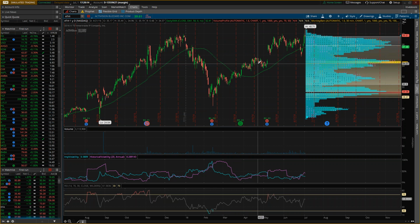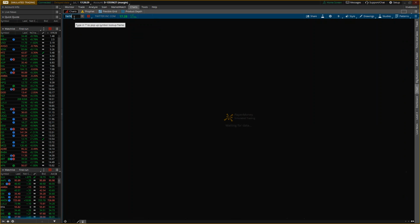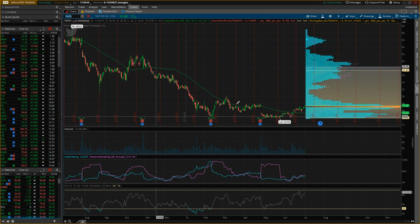And the overall trend this year has been slightly up for most stocks anyway, so it's hard to find something that's been really trending downward quite a bit. I guess you could say Twitter has been trending down for the better part of the year, but it also looks like it's come back a little bit to the value area. But that is another way to look at it, a stock that's nicely trending this way.